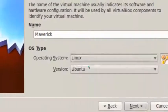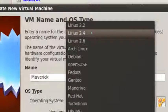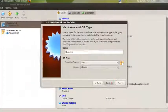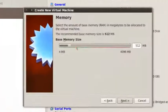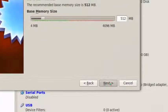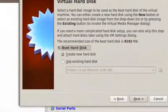And we're going to go Linux, Ubuntu, and it gives you all these different options. We're just basically telling it what we're going to be installing, and this does nothing more than pre-configure your computer, your virtual computer, to run the operating system that you've told it you're going to be installing. I'm just going to go next. I'm going to create it.